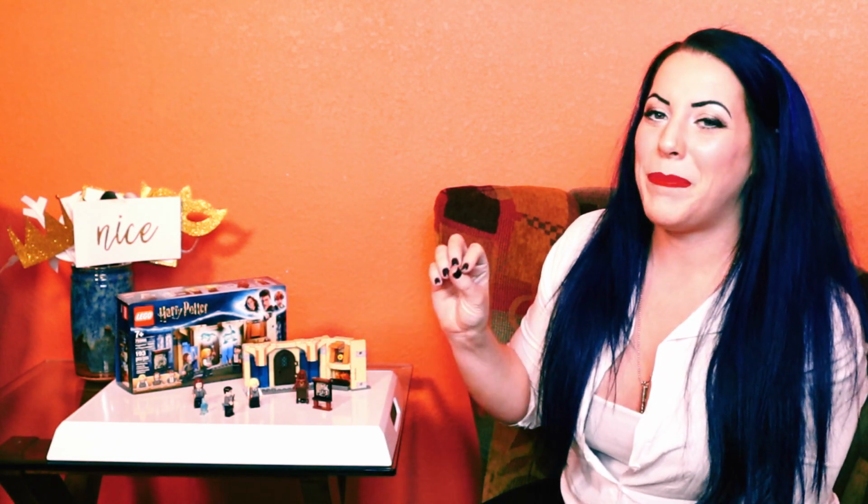The price tag is totally acceptable. It's $19.99, but the Room of Requirements deserved more than $19.99. The Room of Requirements honestly should have been really awesome. It should have had some kind of rotation thing so that you could see what Draco uses the Room of Requirements for, or what Dobby uses the Room of Requirements for, in addition to what Harry and the DA use the Room of Requirements for.